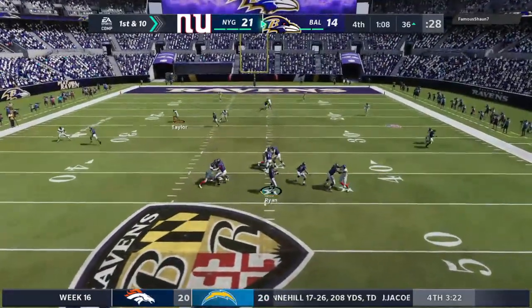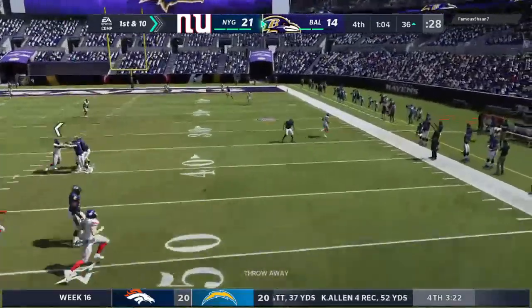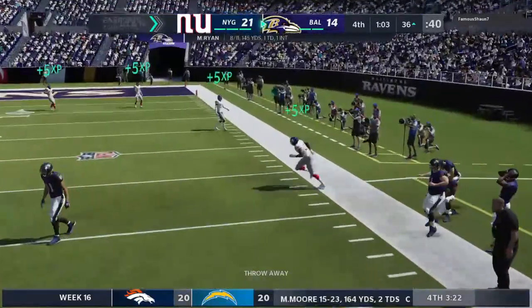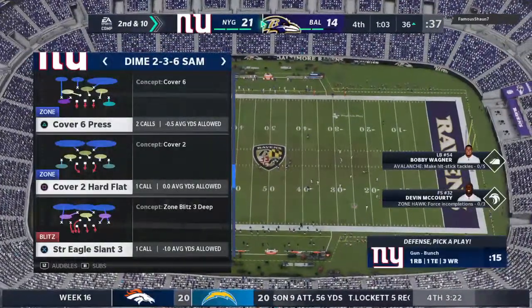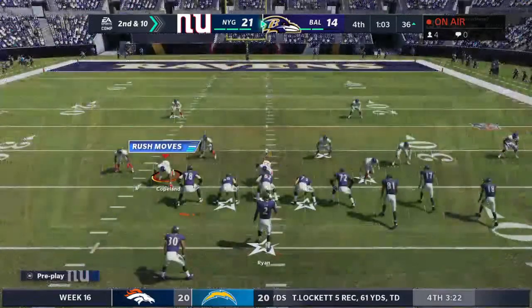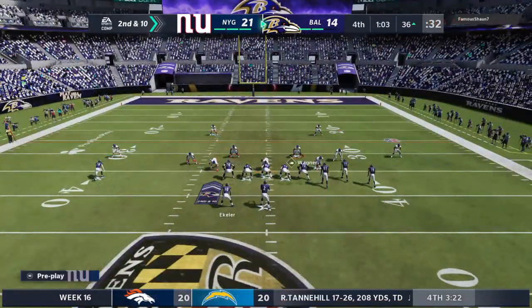Ryan to throw. Eluding the pressure. Incomplete. Giving up a few first downs on this drive, but getting the incompletion there should give them something to build on and maybe turn the tide. They'll try again from the 36 on 2nd and 10.